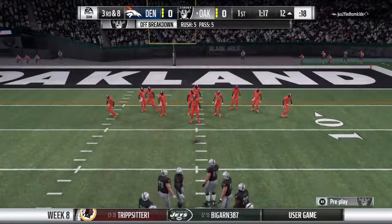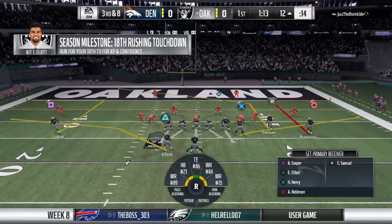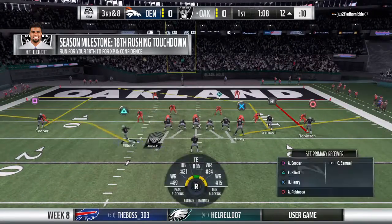It's been a pretty long opening drive. This will be play number 11 coming up on third down. Here we go now. 3-19. Halfback sent in motion.